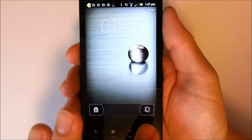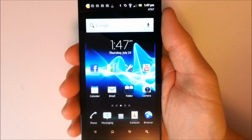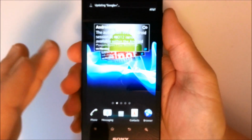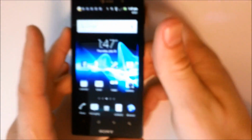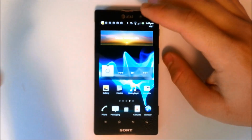Anyways, this is our nice lock screen. We can slide right to unlock, or we can choose our sound profiles by sliding left. Go ahead and slide right. You see this is our nice home screen. The Timescape UI is a little breath of fresh air from the usual TouchWiz or Sense UIs and stuff like that, and I actually like it a lot.